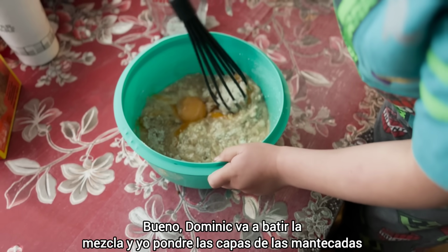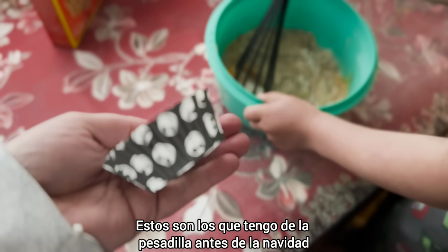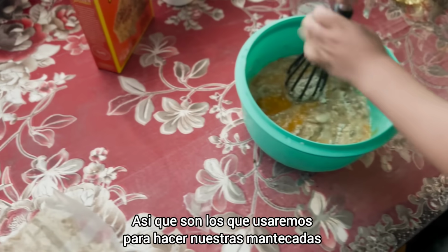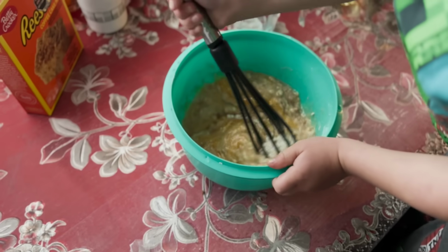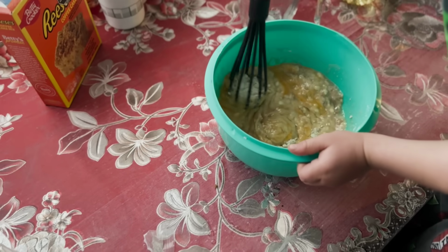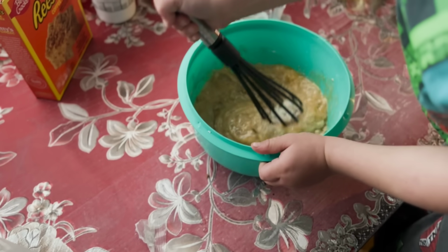I'm going to put in cupcake liners, and these are the ones that I have, Nightmare Before Christmas, so that's the ones we're using to make our muffins. Cupcakes? I don't really know. It makes it good. You're doing great.